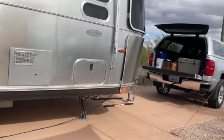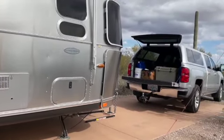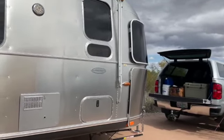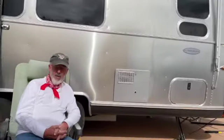All right. So you tow your rig with a pickup truck, and that works real well for you. Oh yeah, it's absolutely perfect. The trailer, the design of it is a lot lighter for its length than most rigs. Ours has a gross weight of 6,000, but I doubt that we even get close to that.